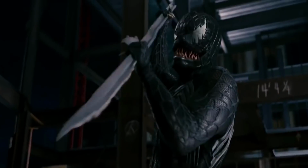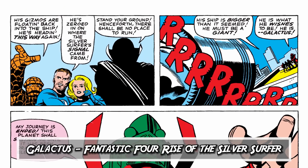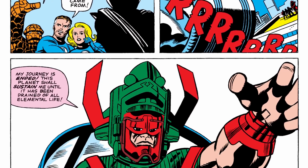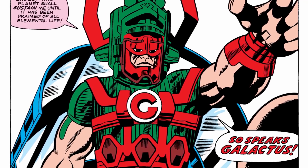Number 2, Galactus. Fantastic Four: Rise of the Silver Surfer. Okay, everybody heads up. We have a giant menacing space cloud coming in, and it's gonna kill all of us, so hit the deck. Galactus made his first comic book appearance in Fantastic Four issue 48 back in the 60s.